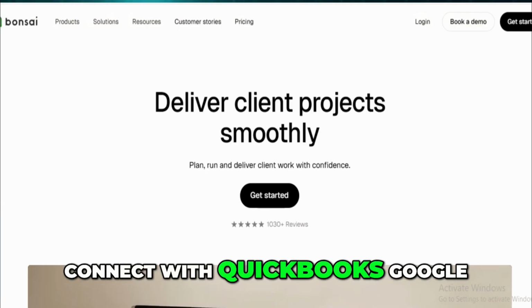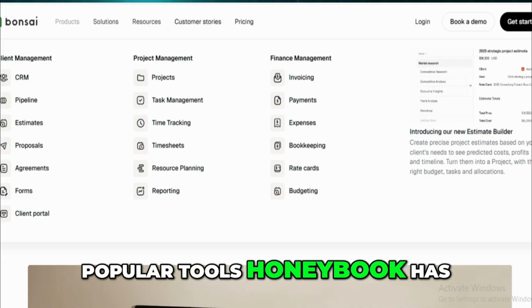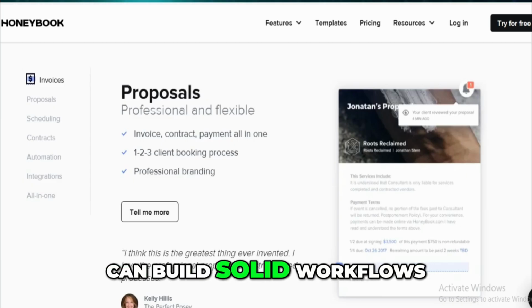How about integrations? Both connect with QuickBooks, Google Calendar, Zapier, and other popular tools. HoneyBook has a few extras like Facebook lead ads and PickTime, great for photographers. Either way, you can build solid workflows.